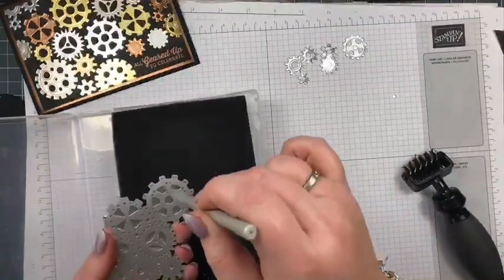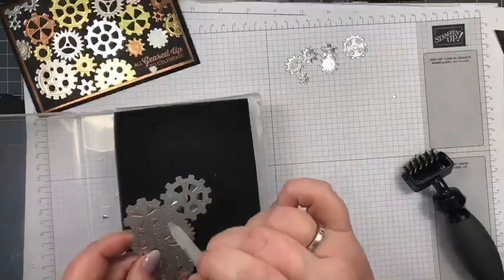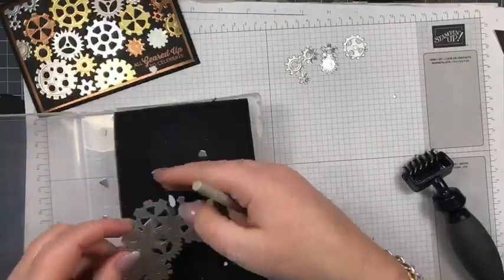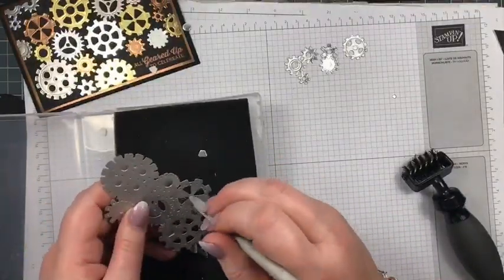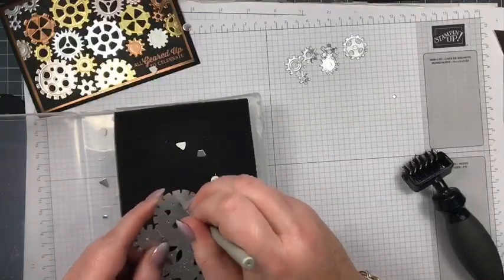So again, all the big holes. So I'm making sure my fingers aren't underneath. Poke through all the big holes. I did loads of these yesterday, so I have no problem knowing they're going to come out and which ones to poke. But all the big ones first.